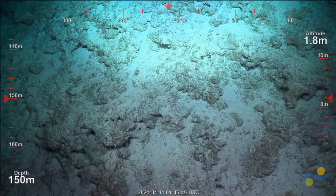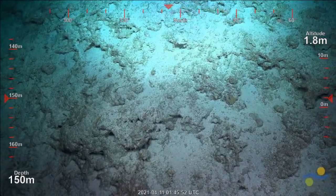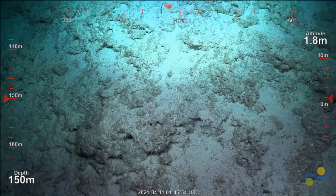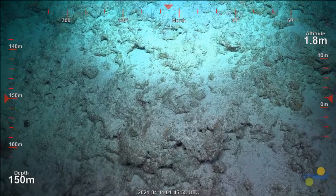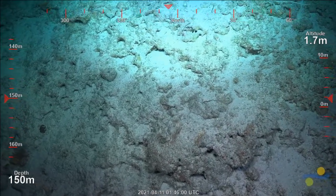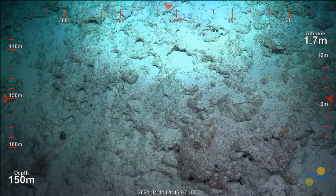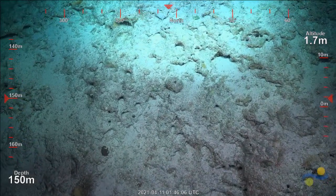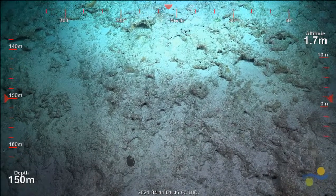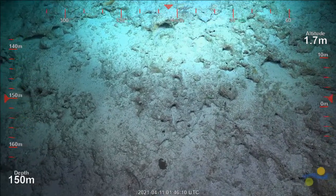One of the exciting things we're doing here is testing a new system for monitoring the mesophotic reefs using hyperspectral imagery. We've got a hyperspectral camera attached to the ROV, and we're collecting imagery that we'll be able to relate to the visual imagery as well, and see if we pick up different things.